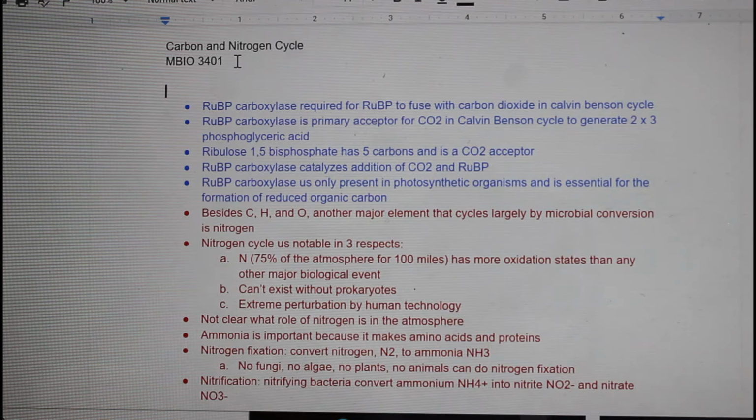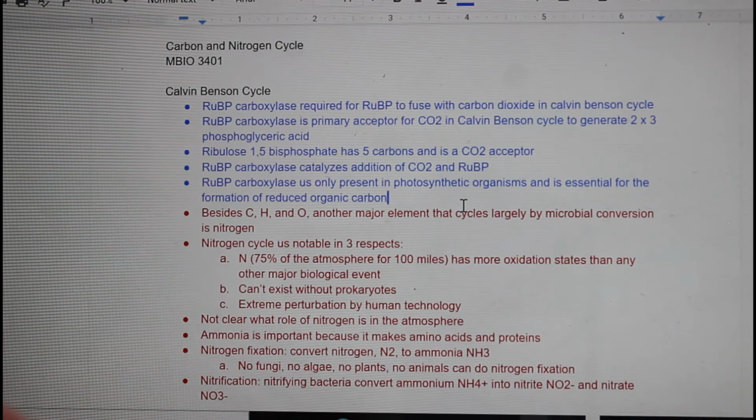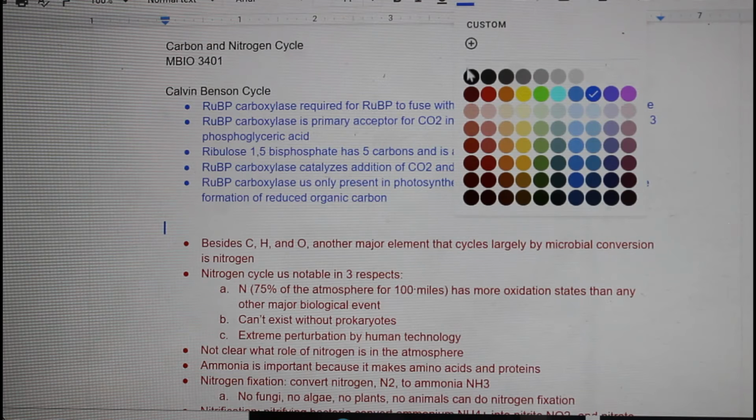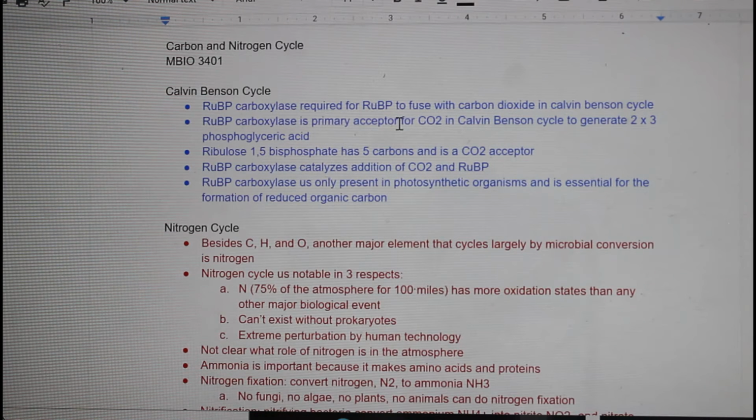Another thing I can do is put a title. So there, I know that these bullet points are part of the Calvin-Benson cycle, and now I want to change that text back to black, and then I'll title this the nitrogen cycle. Now I can easily see which set of bullet points goes with which cycle, so that when I start studying for the test, I have my notes more organized, easier to understand, and easier to review.